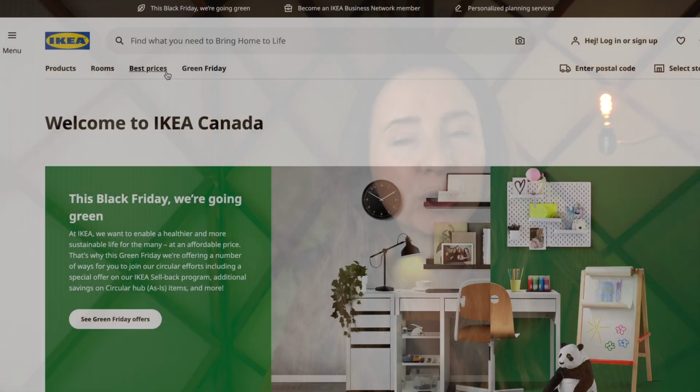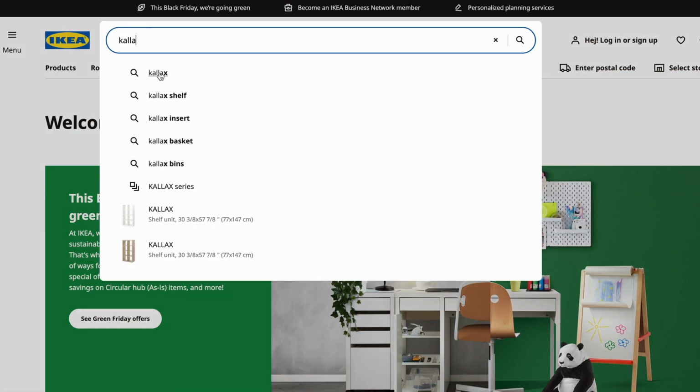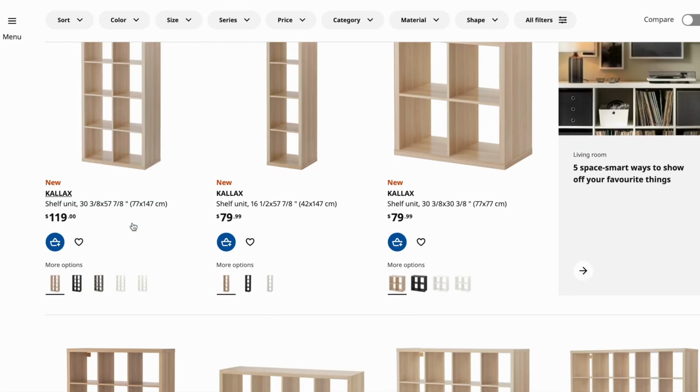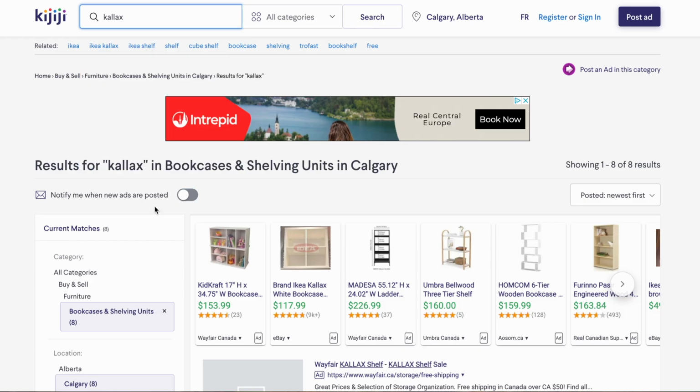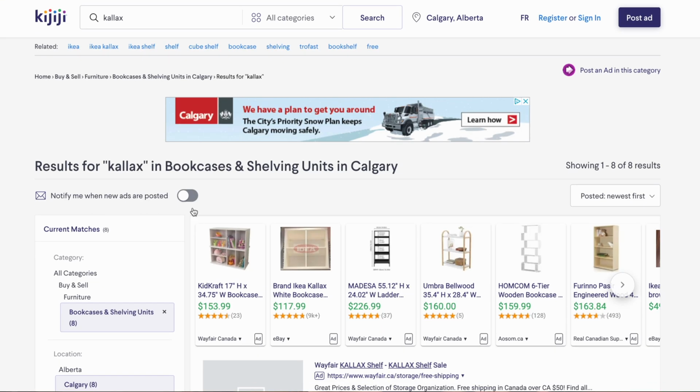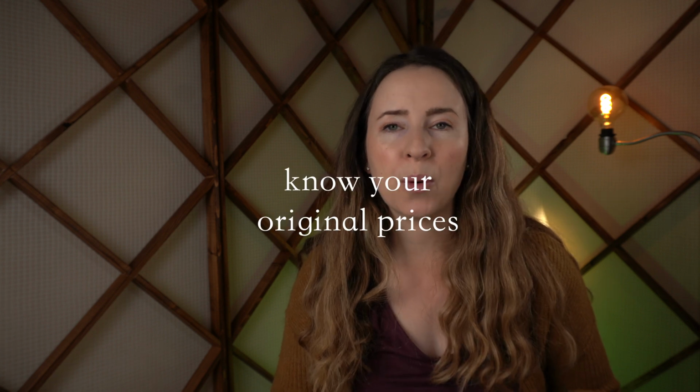What I would do, since I'm in a Kijiji province, is go to IKEA's website or to the store and find the particular items that I want. And then I would turn on the notifications for those specific items on Kijiji. And when they pop up, I will be notified of them. Another note that I would like to put out there is make sure that you know your prices. If you are wondering, because you're new in the country, is this good value? Here's a little bit of a rule of thumb that I would go by.